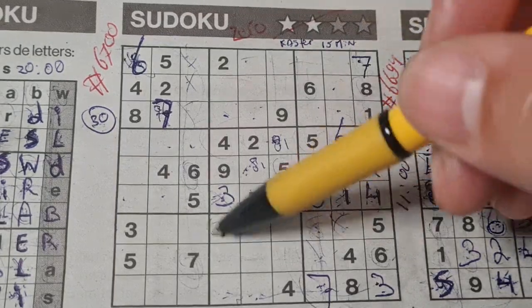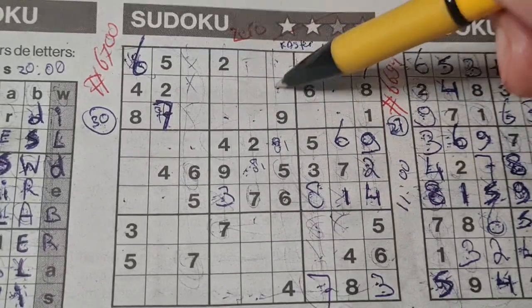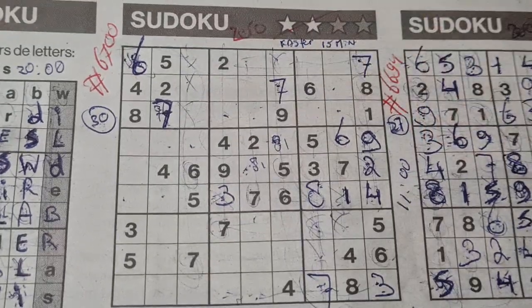I'm thinking. We have a 7 in this column, 7 in the middle column, so the column next, only 2 places left for the 7 to be here. Oh, there, we see a 7 in the first row, so no 7 there. 7 should be there. Can I count? No.